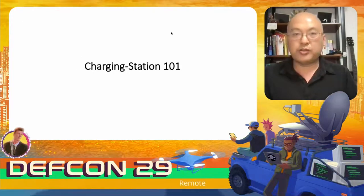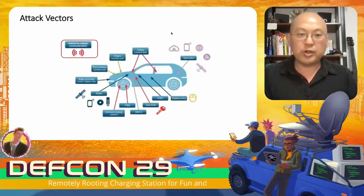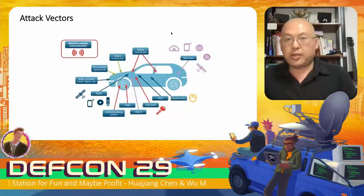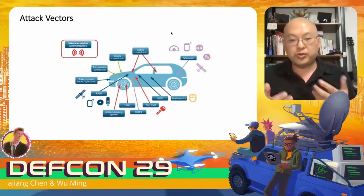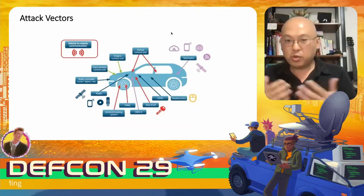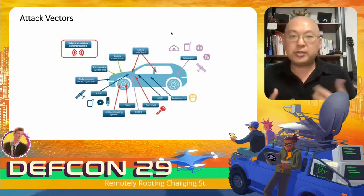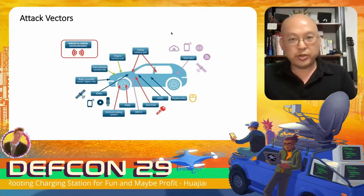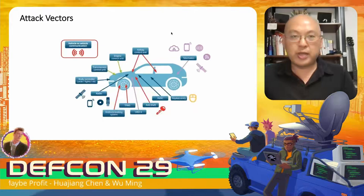Okay, so charging station 101. So why charging stations, right? A lot of people talking about vehicle security nowadays usually refer to the car itself. For example, they talk about how to reverse engineer CAN protocols, or sniff the TPMS for the tires, or hack the key fob systems and get into vehicles. But let's not forget, there's a thing called V2X communication. And it also plays a very big part in the vehicle network.